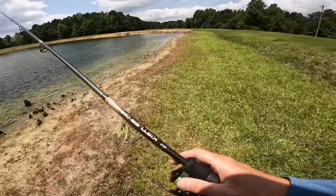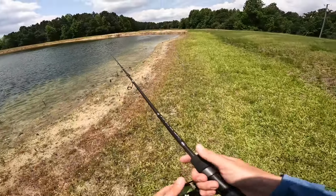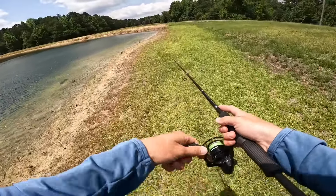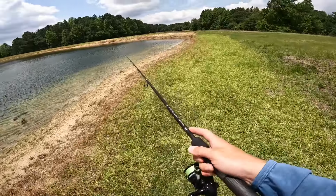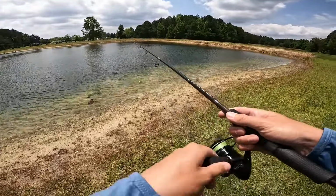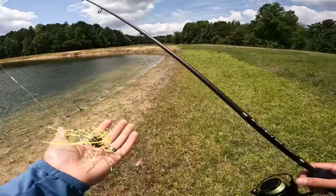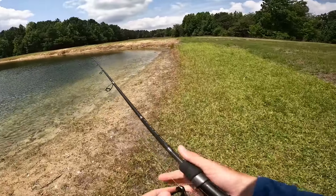All right, nothing in that hole right there. As I guessed, they'd be in the extra deep water. So I'm going to make a few casts as I walk. Man, you have to fish this thing so slow. I can't even walk and fish it because as a weightless presentation, I mean, it's a heavy soft plastic, but it falls pretty dang slow.